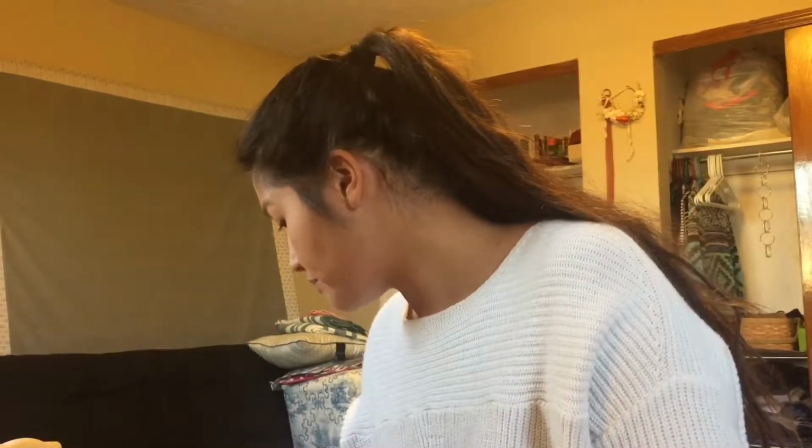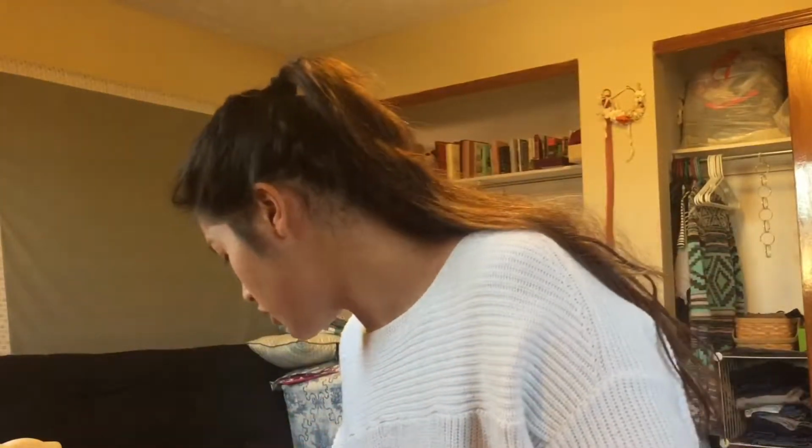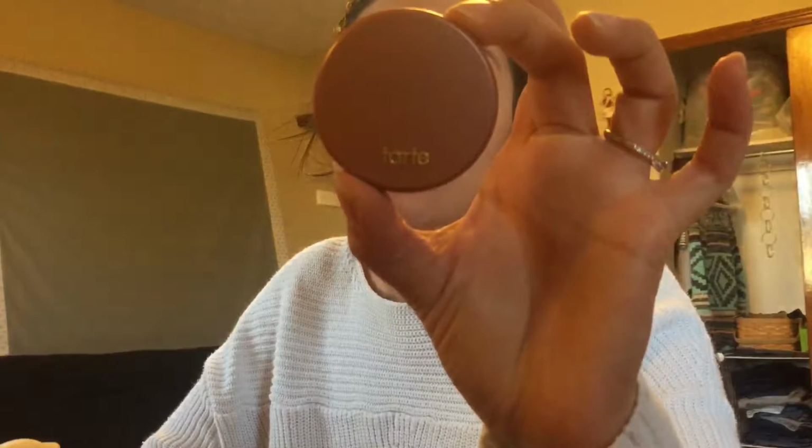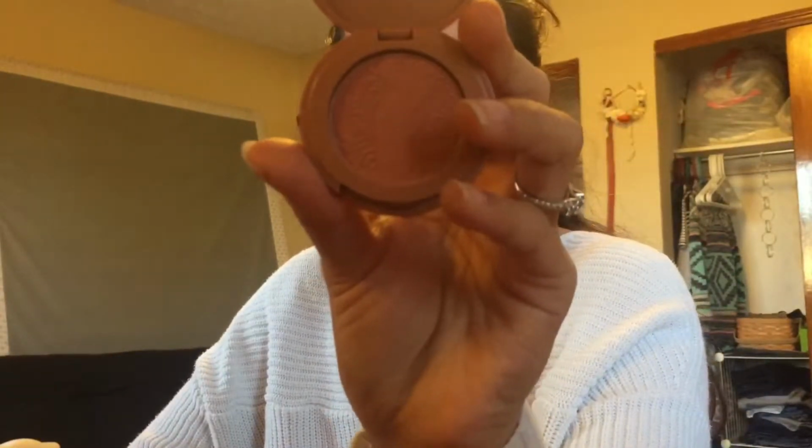After I do all of that, I'll either put on blush or my eye makeup, but I think today I'm gonna do blush. And I think I'm gonna use this one. I've really started to like this one. It's by Tarte, and it's Feisty, I think. And it's got a really nice color to it. It's got a little bit of pinkish in it, like a blush, and then a little bit of bronze. I don't know, I'm not very good at telling you the colors, but.